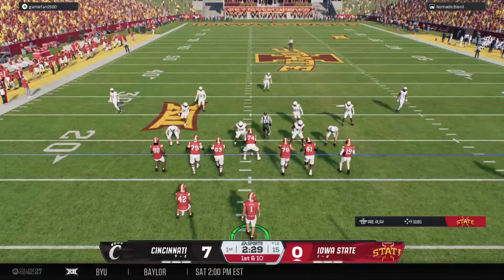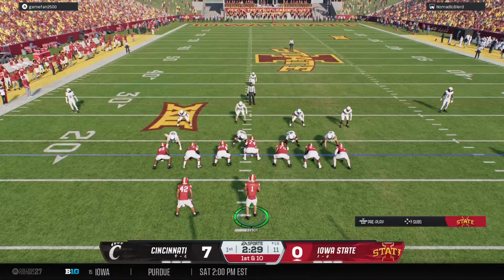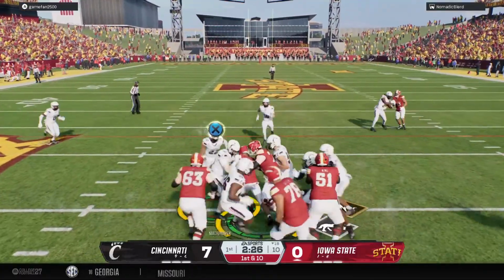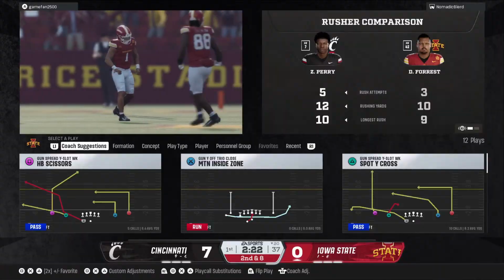Let's see what the Cyclones offense has dialed up for this drive. They really didn't move the ball at all the last time they had it, hoping for better fortune this time around. Didn't find a lot of room. Let's give him 2 out to the 20.